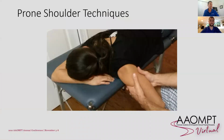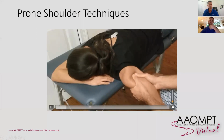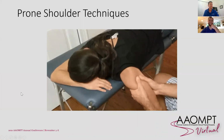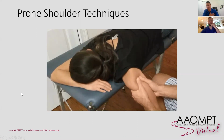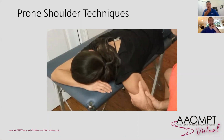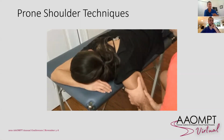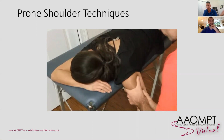I did one video for you here, and I apologize for the home nature. This is during COVID with no clinic to go to, but I'm a big fan of prone techniques. When I put them in prone, they are naturally already in this position of relaxation. The arm can kind of dangle down. If they have 90 degrees of elevation, I don't have to pick them up.